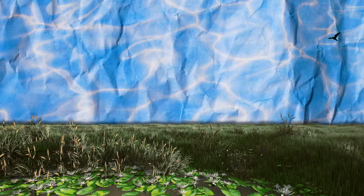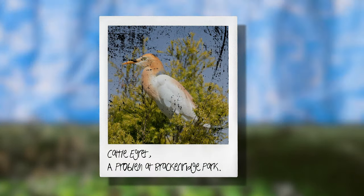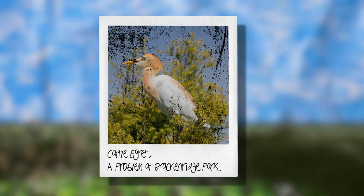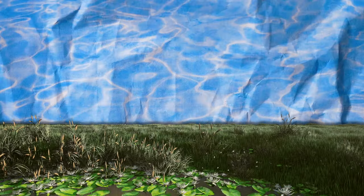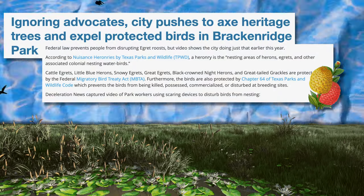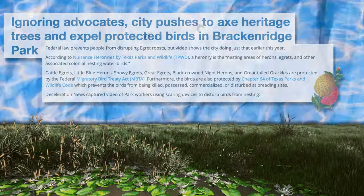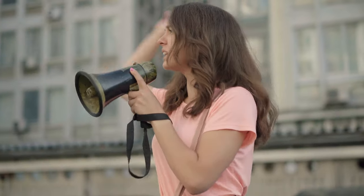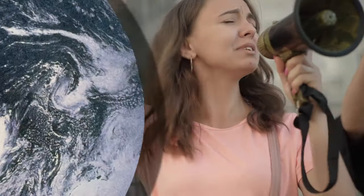To further complicate the situation, a number of these birds, such as the cattle egret, are federally protected under the Migratory Bird Treaty Act, in addition to Chapter 64 of the Texas Parks and Wildlife Code, which Vivian Lopez, a contributor from Nowcast SA, writes, prevent the birds from being killed, possessed, commercialized, or distributed at breeding grounds. Naturally, the city's dispersal efforts sparked outrage among environmental activists, especially as the city of San Antonio campaigned for the removal of 77 native trees, an action since delayed.